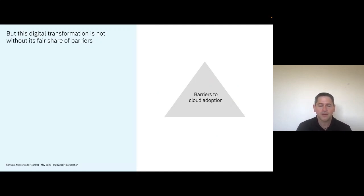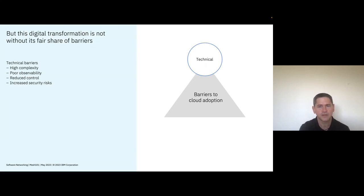Why would you not move to public cloud, or what is it that is making companies pull back from those public cloud environments? What's blocking it? So we categorize these into three main buckets as blockers for enterprises and organizations from moving their workloads to the cloud. And they're pretty self-explanatory. We've got technical reasons for it.